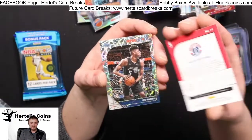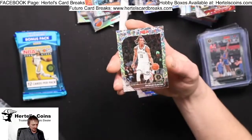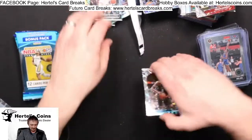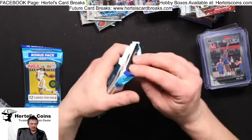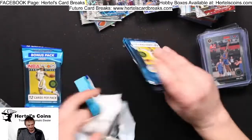Davis Bertans, Mo Bamba, and Nicolas Claxton from the Nets. Two more packs to open, or two more multi-packs to open.